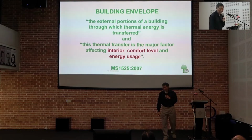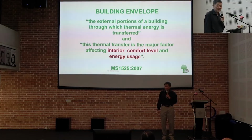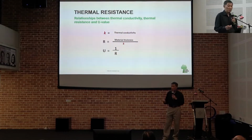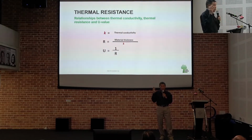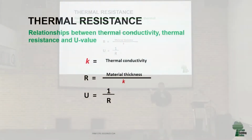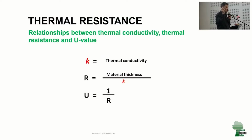We have to understand what the building envelope actually is. It's the external portion of the building through which the energy transfer happens. The major factor affecting interior thermal comfort and energy usage is how much heat goes into your building. So we have to understand some basic physics. Thermal conductivity is how fast the heat goes into your building, and that depends on 2 things, or if you want to include the area, of course, 3 things. The first is how thick the material is and how well the heat goes through the material.